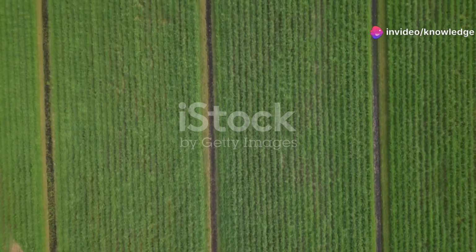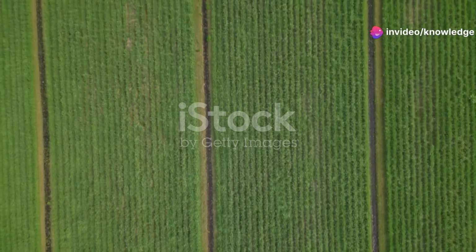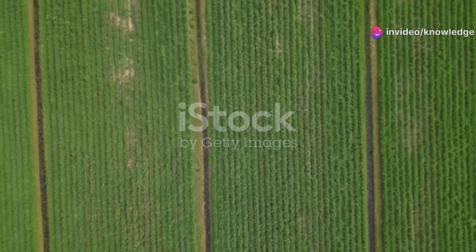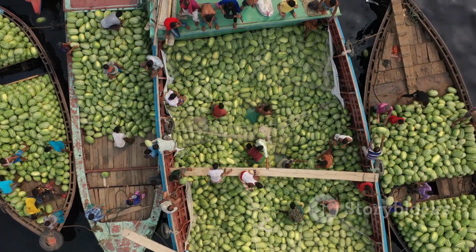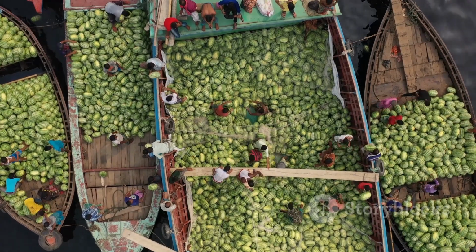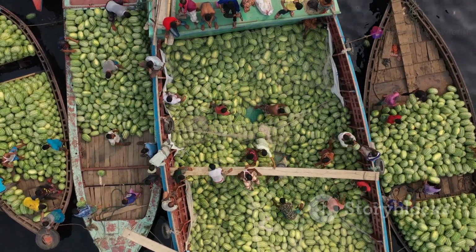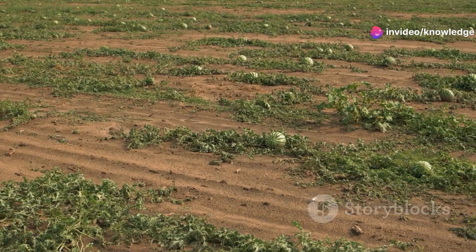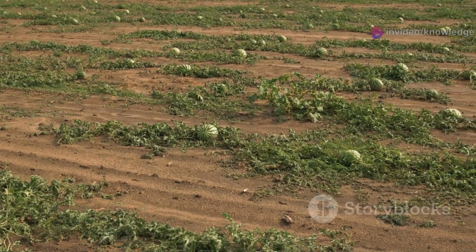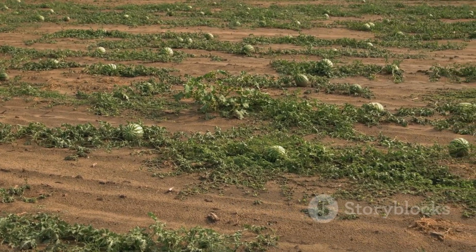But have you ever stopped to think about how that delicious fruit made its way from the field to your table? The journey of a watermelon is a remarkable tale of nature, hard work, and human ingenuity. It's a process that starts long before the fruit reaches the grocery store or market, involving many hands and countless hours of labor. It's a fascinating journey, folks, one that involves a whole lot of hard work, dedication, and a little bit of magic from Mother Nature.